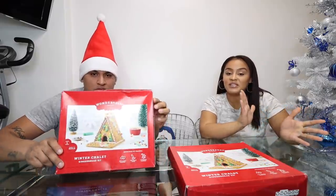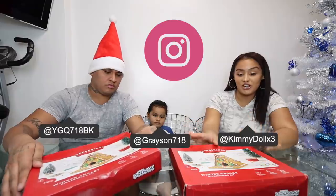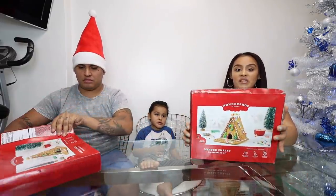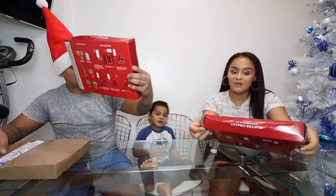So today we're gonna be doing some gingerbread chapels. Yeah, they're not gingerbread houses, they're gingerbread chapels. We found these at Target and we've been wanting to do them. Although they look a little beat up, we dropped them a couple times. We're gonna hope and pray that everything's in one piece.